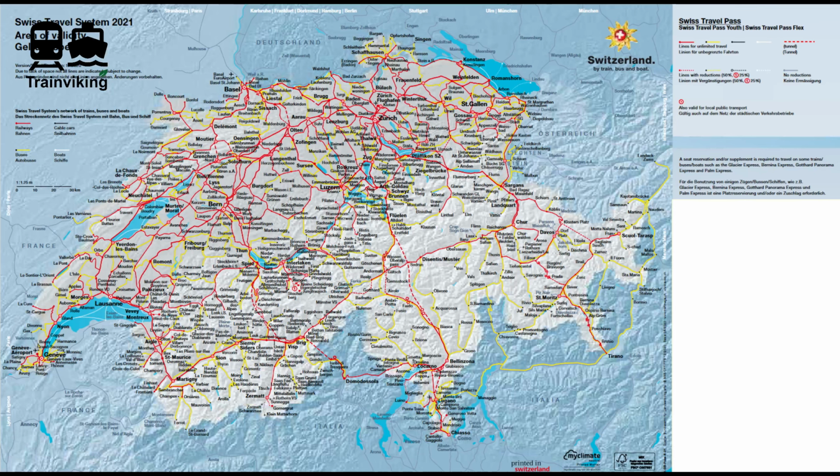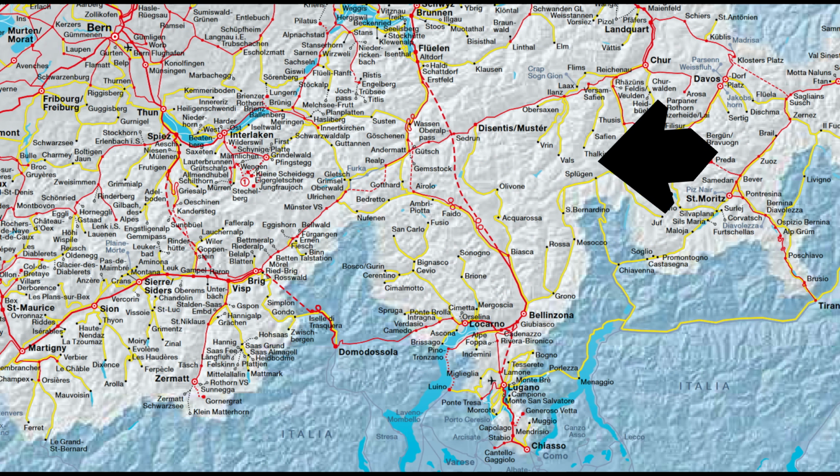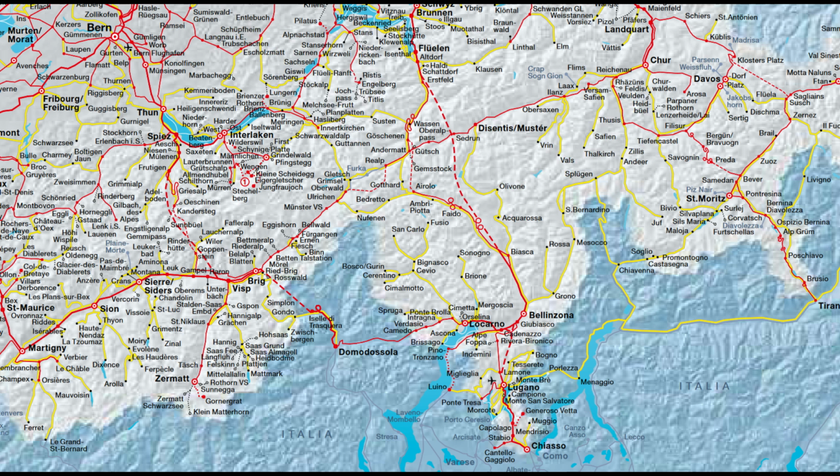Before I show you the train, let's take a closer look at the railway map of Switzerland, and let's zoom in a bit to the Gotthard section. As you can see over here, there's a dotted line, and this is the Gotthard tunnel, the new one. This train will go along the old Gotthard pass, which is more scenic but also takes more time. As you can see, there are some curves where the train will gain height on a really short section of the route, and I really like this.